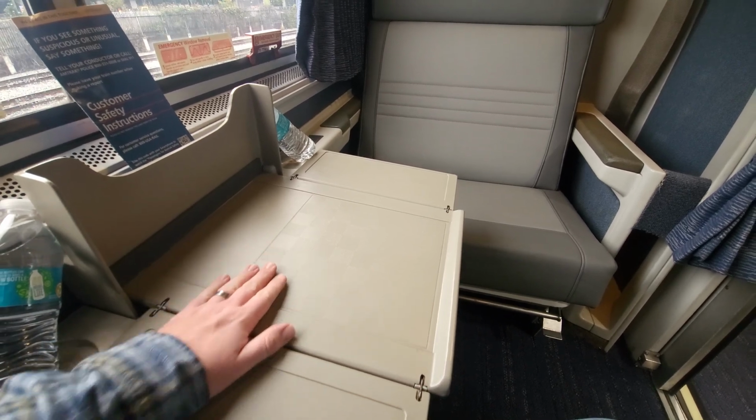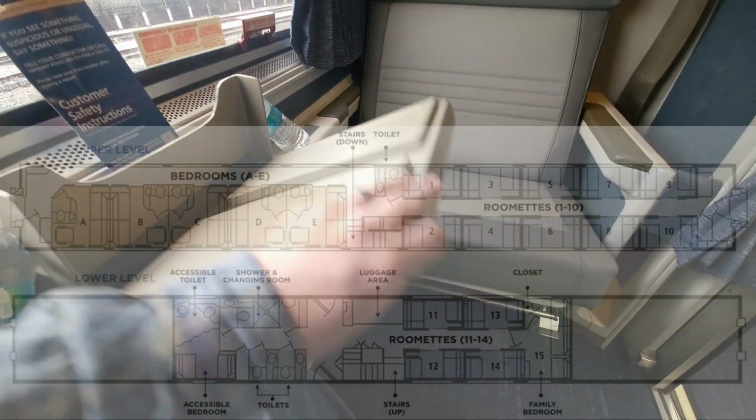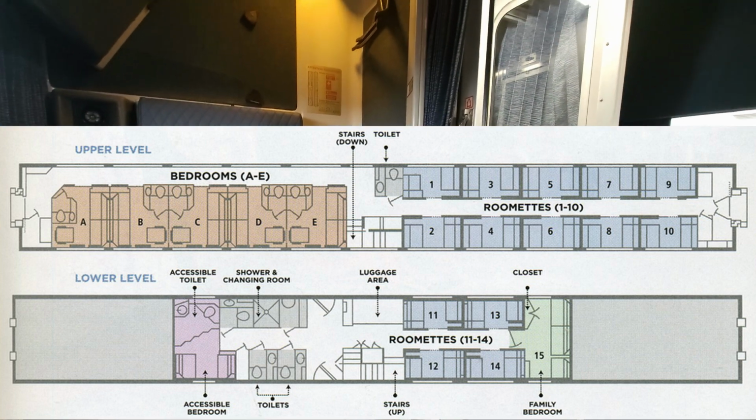You do have a chess or checkerboard if you bring your own pieces, and putting it away after you're done with everything, nice and easy. Hey look, another floor plan! So, looking at the floor plan here, you can see roomettes are by far the most popular and most plentiful option.